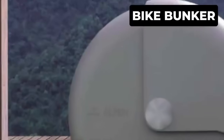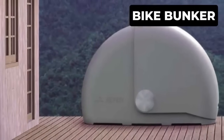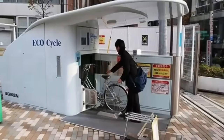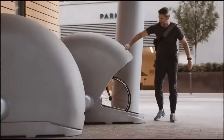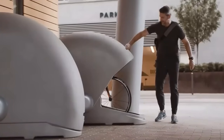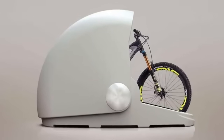The Bike Bunker Pod protects bicycles with its ultra-resistant HDPE polyethylene design. It features a high-security ABS granite lock and IP65 protection. Its curved structure blocks the entry of rain, dust, or vandalism. It weighs only 39.7 pounds, making it easy to install. Your bike sleeps safely, even on the street.